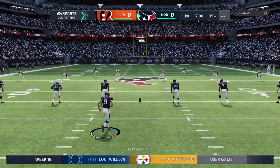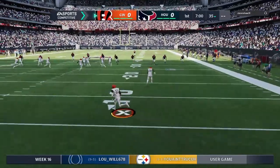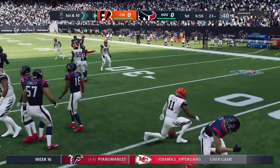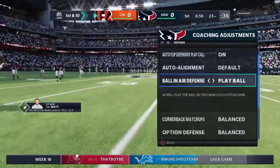And we are underway from NRG Stadium in Houston. Returning it, John Ross, and makes it across the 20 as his guys will set up shop at the 23-yard line. At their own 23-yard line.